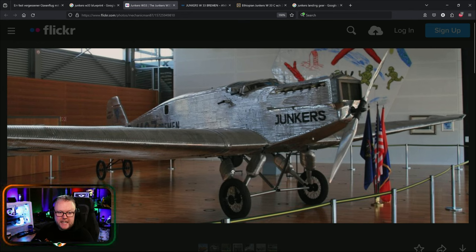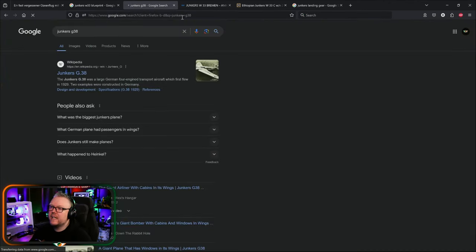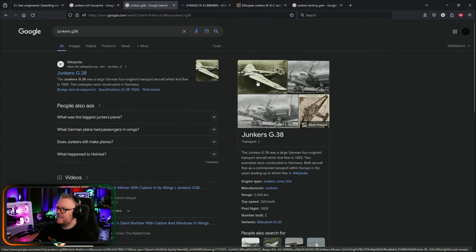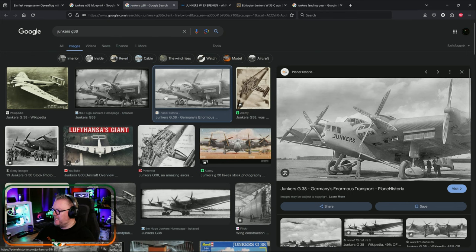A JU-88, yes. The G-38. The F-13, yes. The JU-87, the Stuka. The Stuka was built by these as well. G-38 was huge. Junkers G-38. Oh, holy crap, that thing. Yes. What were they doing with a giant plane that big? That was nuts.